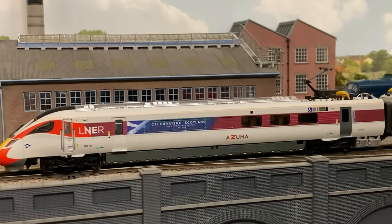Every area kind of smacks of detail and quality. We've got nice detail on the roof, the sides are well detailed in the right shape, the nose and the cab are impressive, even the gangway ends here with the kind of flexible rubber gangway connectors are a nice touch. It really is an example of what Hornby can do when they really put their mind to it.